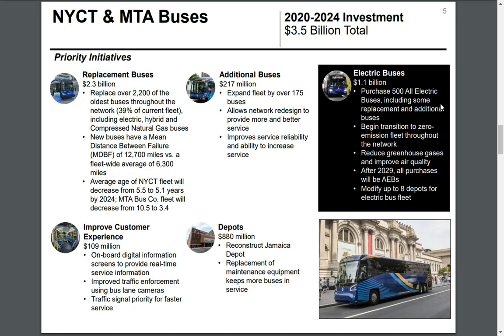Additional buses, $217 million. Expand the bus fleet by over 175 buses. Allows network redesign to provide more and better service. Improve service reliability and ability to increase service.